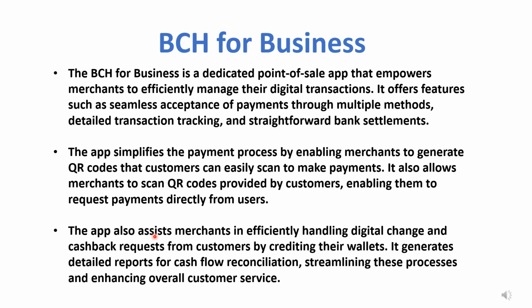The app also assists merchants in efficiently handling digital change and cashback requests from customers by crediting their wallets. It generates detailed reports for cash flow reconciliation, streamlining these processes and enhancing overall customer service.